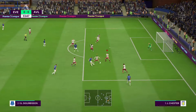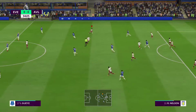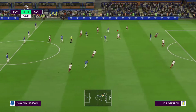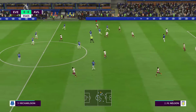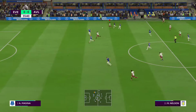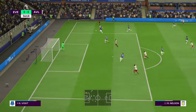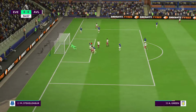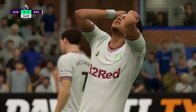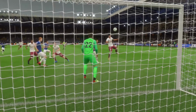Sigurdsson takes a shot, but it's blocked. We knock it out to Reece Nelson. He looks to find Berge, but it was a poor pass in the end. He's now done the step overs to get past the defender, and he's knocked the ball down the wing. Brewster needs to get into the box. He does, but it's Green who actually gets the header on it, coming in from the wing himself, but it's just over the bar.